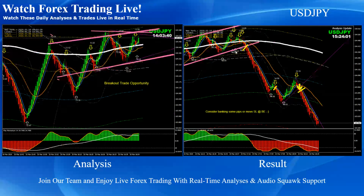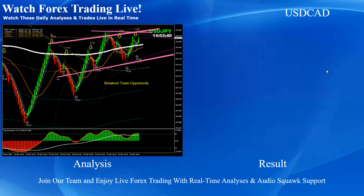Dollar yen, pretty straightforward channel breakout and pullback short trade, which you have seen, and I have also personally managed to bank some very good pips on dollar yen today.